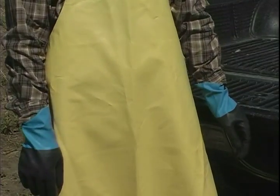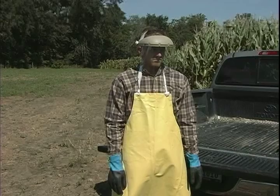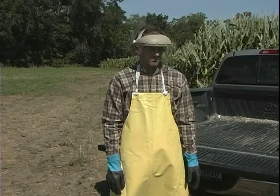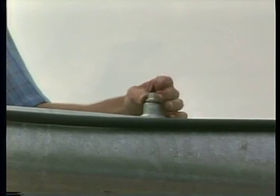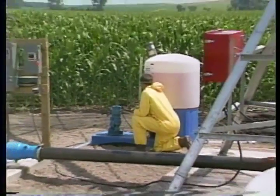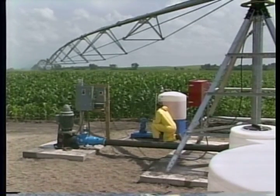Protective clothing and equipment is intended to prevent accidental exposure to toxic chemicals. However, you can reduce the risk even further. Simply plug the first 2 or 3 nozzles of the irrigation system. This will help minimize exposure risks associated with re-entering the field to monitor the chemigation process.